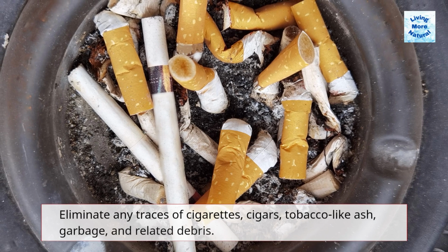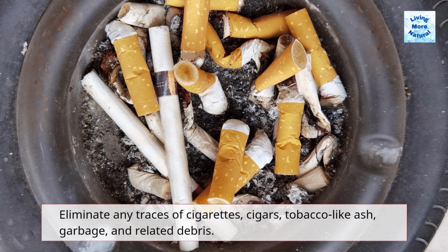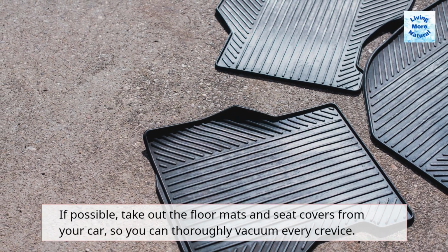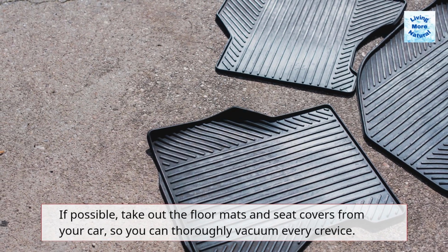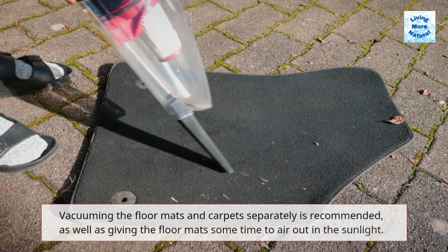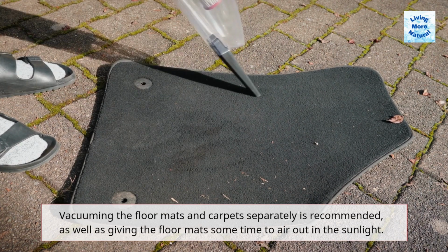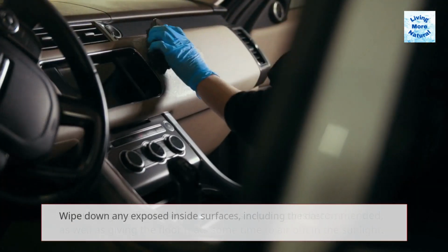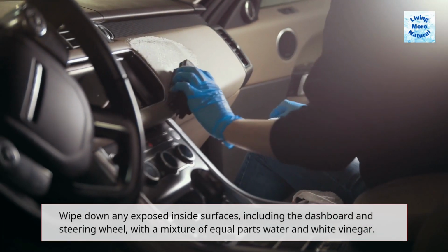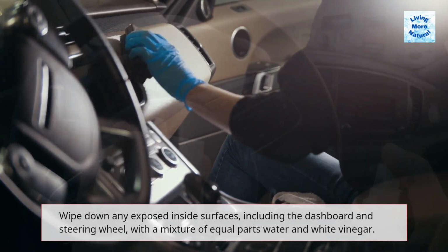Eliminate any traces of cigarettes, cigars, tobacco like ash, garbage, and related debris. If possible, take out the floor mats and seat covers from your car, so you can thoroughly vacuum every crevice. Vacuuming the floor mats and carpets separately is recommended, as well as giving the floor mats some time to air out in the sunlight. Wipe down any exposed inside surfaces, including the dashboard and steering wheel, with a mixture of equal parts water and white vinegar.